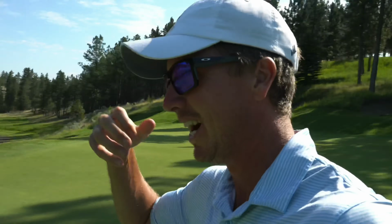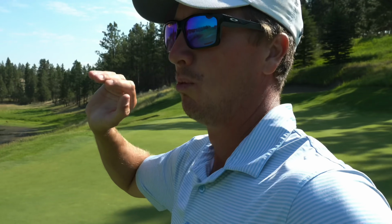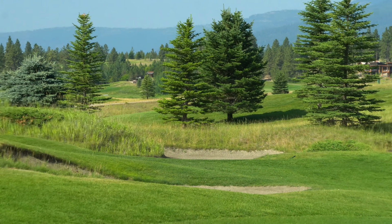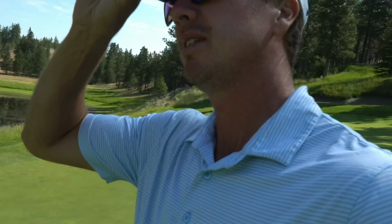I'm walking up to put the camera behind the flag. That was not a very good shot there. That was way out to the right, and we're in a bunker over here. We are in that bunker right there, probably about 65 yards from the flag here.